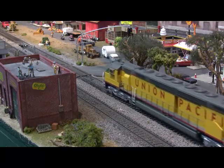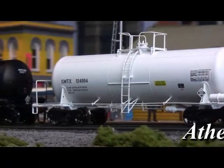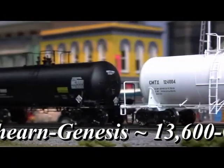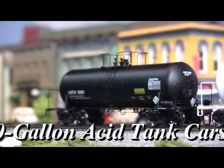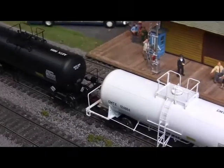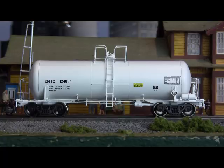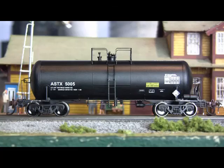And also from Genesis this month, short can acid tanks are also rolling into the store. Scaled directly from manufacturer's blueprints, these handcrafted models come fully assembled and feature details such as photo-etched platforms and catwalks, full underbelly detail with brake rigging, a die-cast frame, wire grab irons, optimized weighting, and RP25 metal wheels.